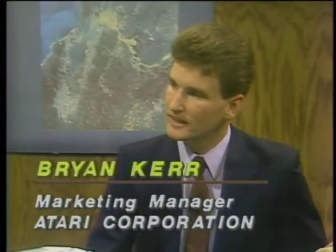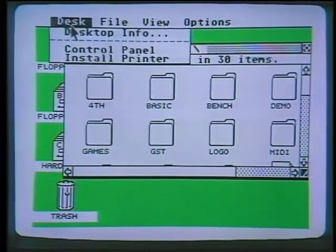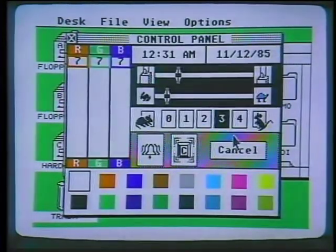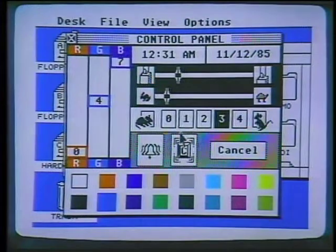Okay, well, the 520 ST has been out for about 4 months now. And as you can see, it's a very graphics-based system as well. The desktop that you're looking at here now is based on the GEM technology. And Jim will show you one feature that we like here, which allows each user to customize their own interface. This is what we refer to as the control panel. It allows you to set your own color palettes, the speed of click for the mouse, the keyboard, bells and keyboard clicks on and off, that type of thing.